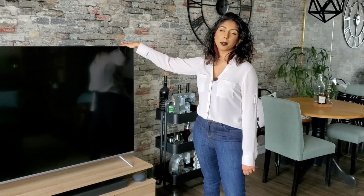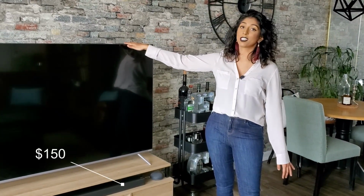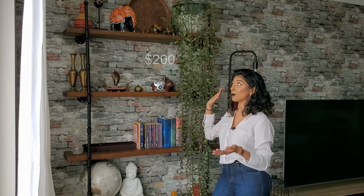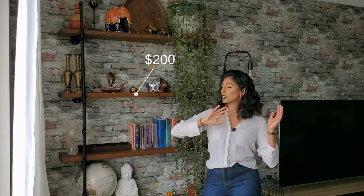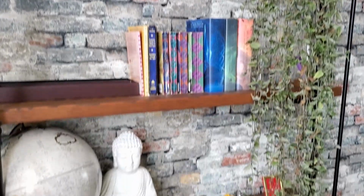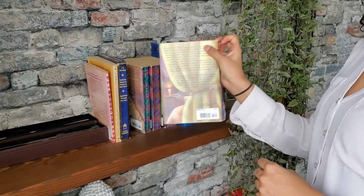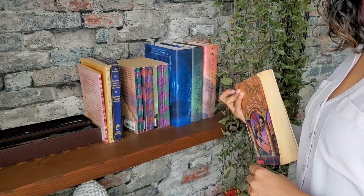This TV was probably one of our biggest purchases, but I'm thankful for it because I watch a ton of Netflix now during COVID. This open shelf is another example of one of my DIYs. I built this all myself and got my boyfriend's help just to put it up, but it's just an assortment of all the things that we love, some stuff from our culture, my Harry Potter collection, which I love so dearly, including some wands. You'll also see a bunch of plants around the apartment.